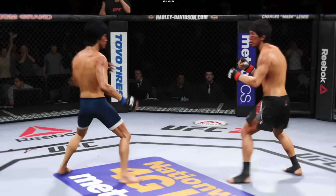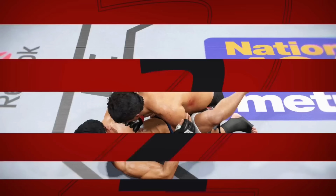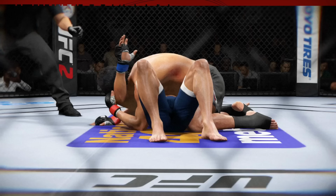Takeya Mizugaki's ability to take this fight to the mat will be a true key to him earning the UFC victory tonight. I absolutely agree. He showed true grappling superiority with his takedowns, and that should be enough to get the win.